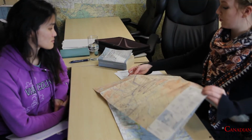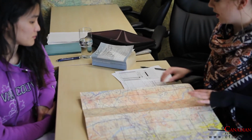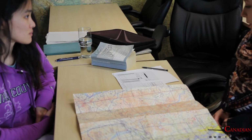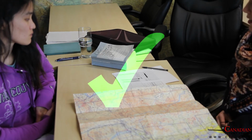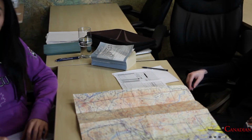We have full tanks before we go, which will get us all the way up to Williams Lake with reserve, and there is fuel at Williams Lake for refuel. Okay. I have a question about your route.